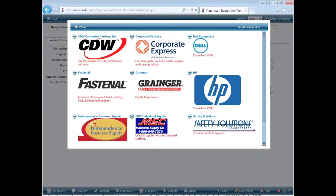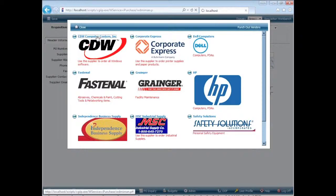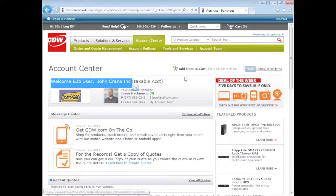These are some of the suppliers that you see on the screen that we have integrated with in the past. Very common suppliers. Most of the big guys offer this functionality. I'm going to use CDW as an example, so I'll click on CDW, and it'll take me onto their website. The first thing you want to notice here is that they do know who we are. So we actually log in to their website. We log in behind the scenes. So you do get your contract pricing when you work this way. Whatever you've contracted with the suppliers, you'll get that pricing. At this point, you use their system like you would any other retail website, Amazon, for example.